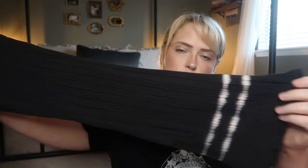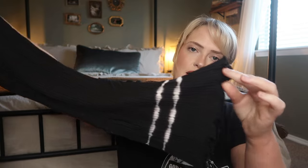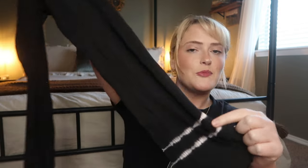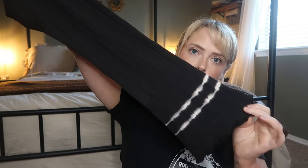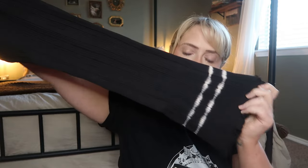So I found this really, really cute pair of ribbed flared leggings, and I love the little lettuce trim at the bottom, but most importantly, the cute little tie-dye. It's so adorable. They came in, I think, two other colors, and I'm contemplating getting the others because these look so cute on her, and she said they were really comfortable, so I liked those.